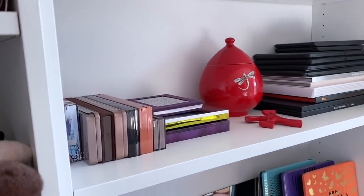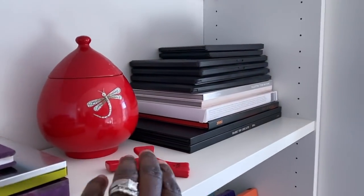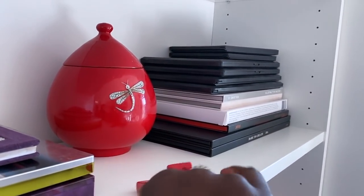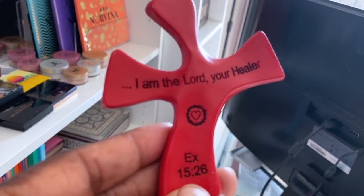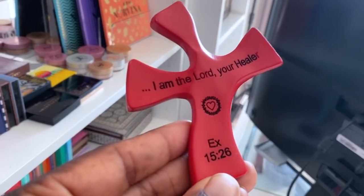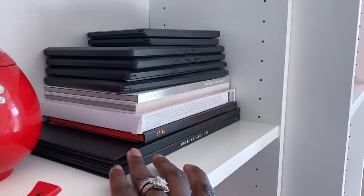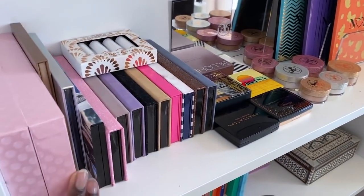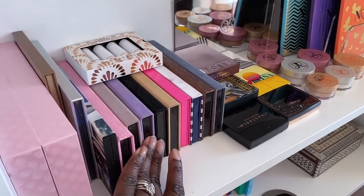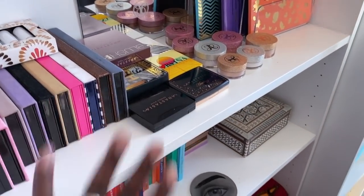Down below, we have Urban Decay. And right here, we have a little cross that my auntie gave me. And I love it. I am the Lord, your healer, Exodus 15:26. And then we've got Morphe palettes right here. Down here we have ABH, and we have a variety of ABH palettes. I don't have all of them, but here are some of my all-time favorites.